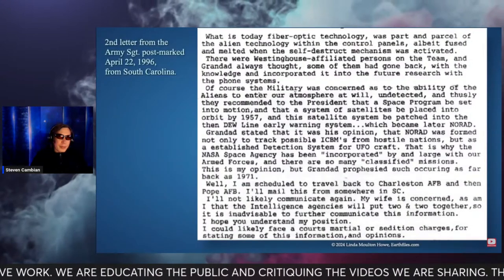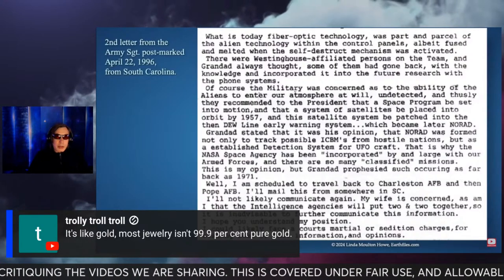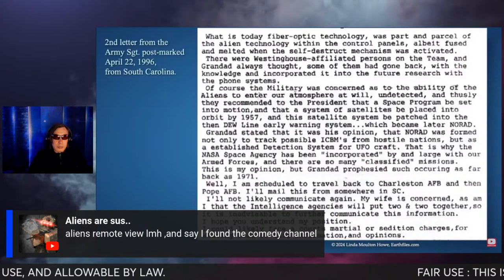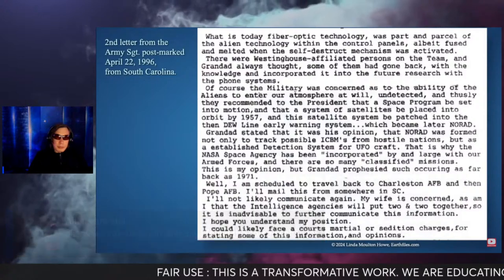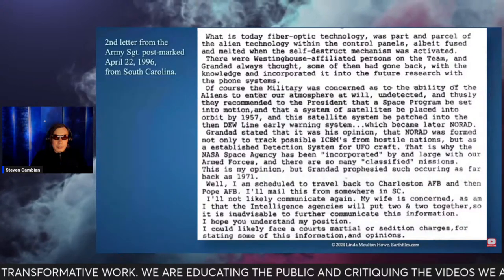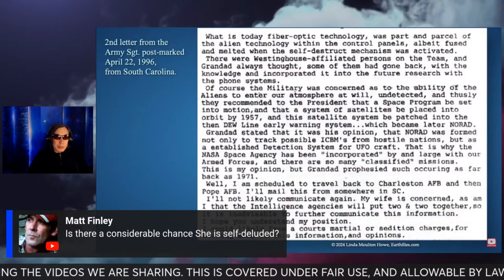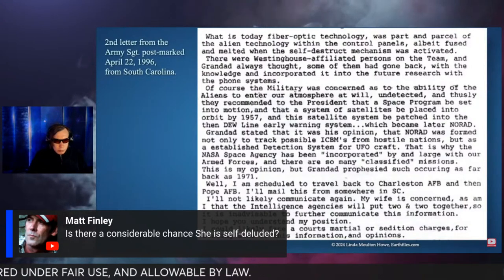...early warning system, which became later NORAD, the North American Aerospace Defense Command. I agree, Trolley. Your Granddad correct. Stated that it was his opinion that NORAD was formed not only to track possible ICBMs from hostile nations, but as an established detection system for UFO craft. That is why the NASA Space Agency has been incorporated by and large with our armed forces, and there are so many classified missions. This is my opinion, Amy Collins. But Granddad prophesied occurring as far back as 1971, implying the militarization of space.